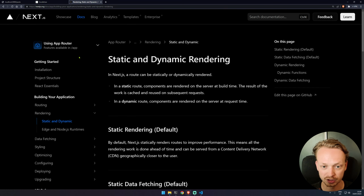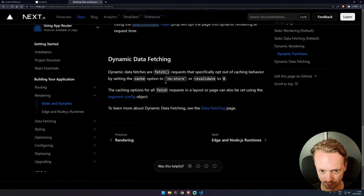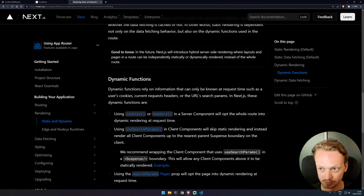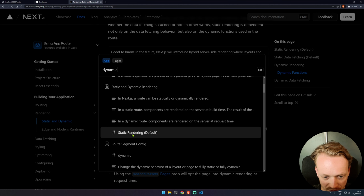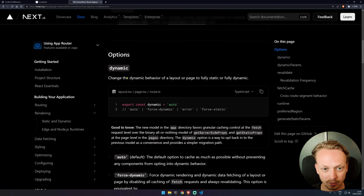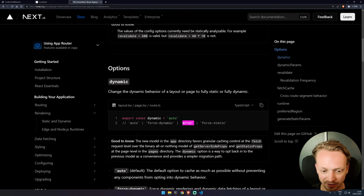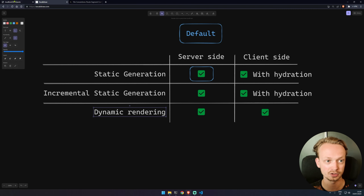And the docs are really good. So static and dynamic rendering. Or we can just search for dynamic. That's dynamic routes. Maybe it's this one. Yeah, this is the one. So options, dynamic. So this is what we can export, dynamic. Auto, force dynamic. Not sure exactly what error does. You could read about it here, I guess. But we want to force dynamic. So dynamic is string force dynamic. So now everything on this page will always be re-rendered, regardless of any time it takes.